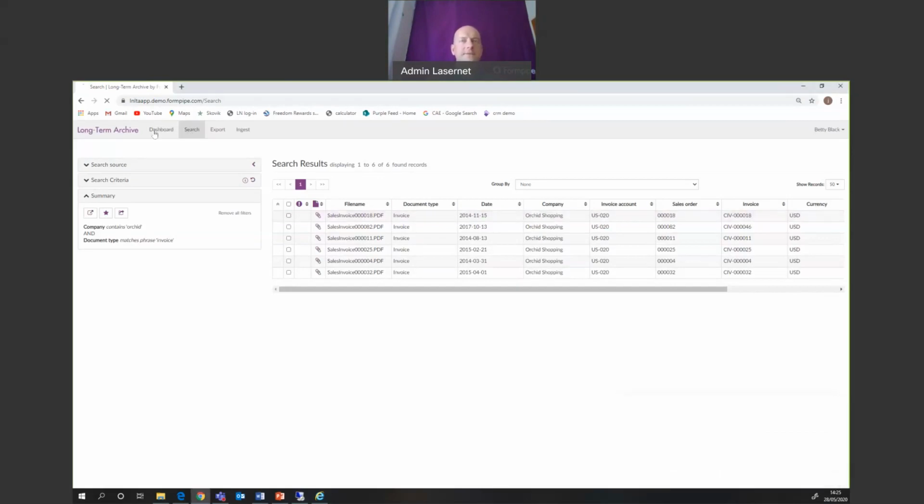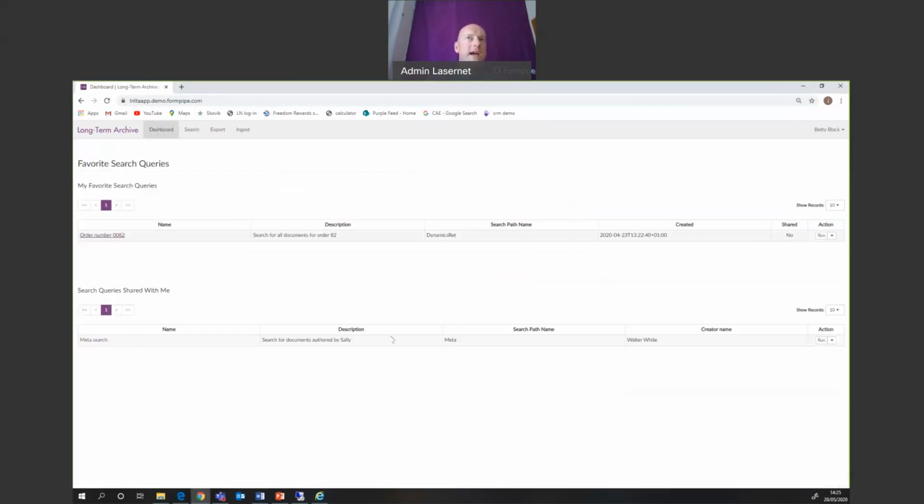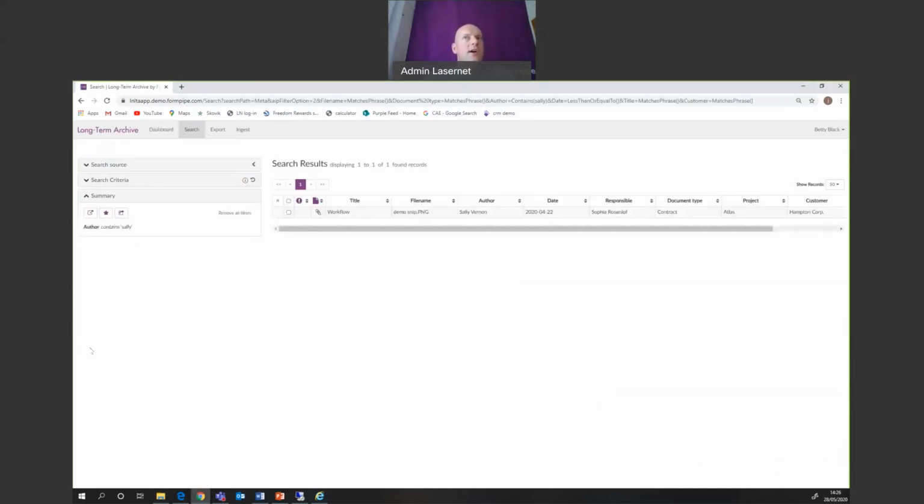Then finally, I just wanted to finish life off for Betty by showing you the dashboard. So if there is a regular search that you do, you can save them, just as she has done here. Or you can also share a search. So in this scenario, a gentleman called Walter White has generated a search and then shared it with Betty. So with one click from a home page, she can go and run that particular search and get to her results as well. So we're really bringing the efficiency into the way that you can explore and query the preservation platform.